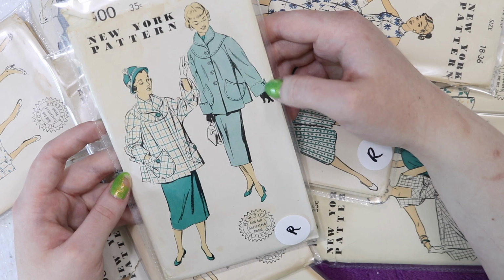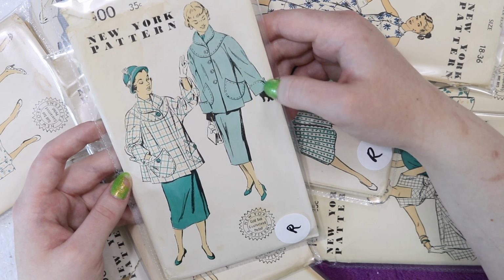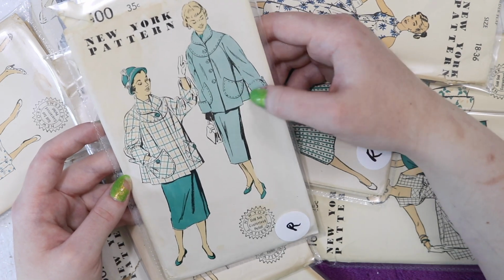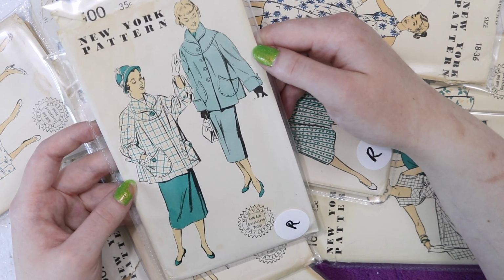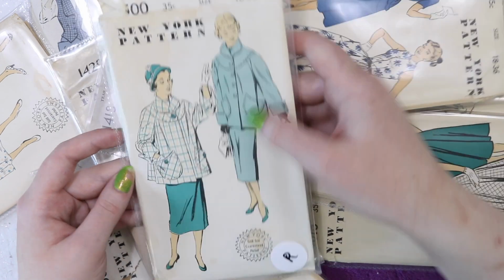You can have it with longer elbow length sleeves with these really great cuffs that sort of mimic the yoke detail, and then that's mimicked again on the pockets. Just a lovely, very fun, very practical pattern. I love swing coats in the winter. They really are just great.